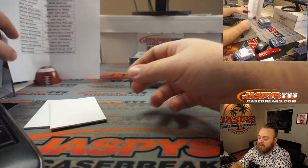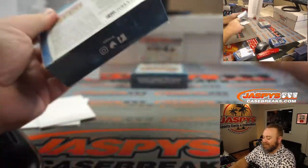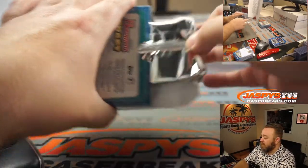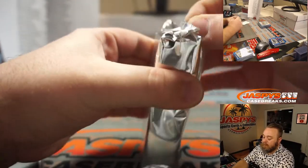No, I'm trying to keep the surface-to-surface contact as minimal as possible. That's why I want to sleeve them all as we do them, but at the same point, I'll do them all at the end. Just be gentle, you know?